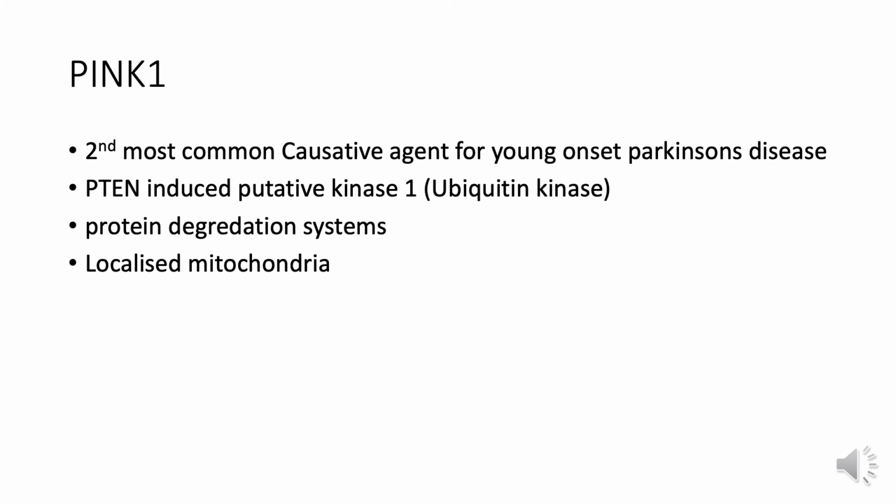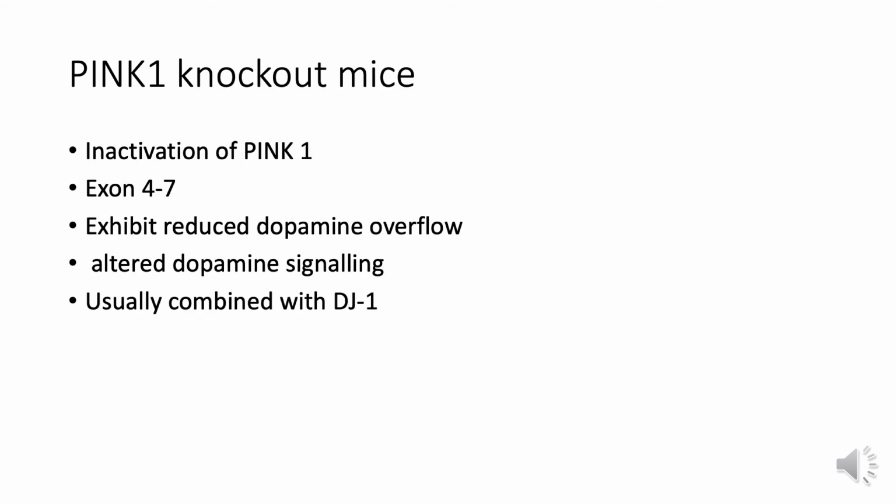One gene is very similar to Parkin, but it's found to be the second most causative agent for early onset Parkinson's. It encodes for PTEN-induced putative kinase 1, which is a ubiquitin kinase. It's involved in protein degradation systems, but this one is localized to mitochondria. Now, the PINK1 knockout mice, exon 4 to 7 is going to be the one we're focusing on. This is actually produced by impairment of exon 8, which shows a knockdown effect to the other exons. They show a reduced dopamine overflow, altered dopamine signaling, and it's usually combined with DJ1 or Parkin in double knockouts.